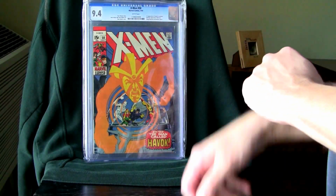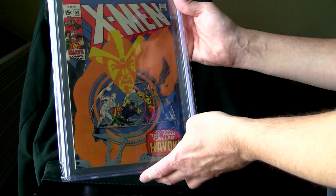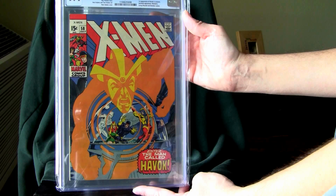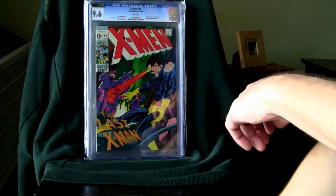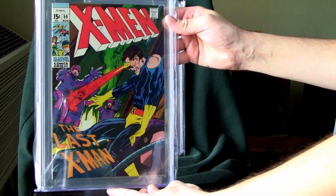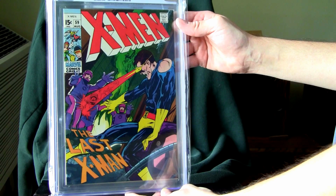All right, X-Men number 58. Another classic Neal Adams cover. Sorry, gotta see where I'm putting these things. Number 59. Not really sure why I like this cover so much, but I do.